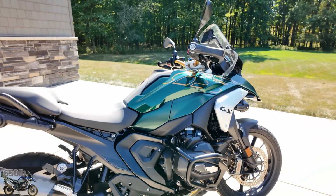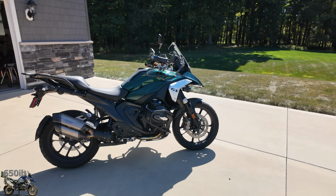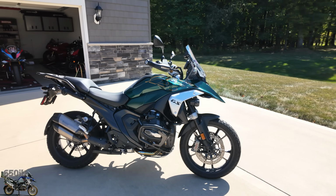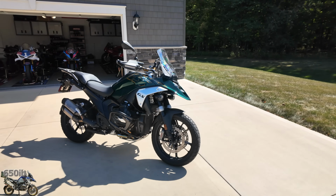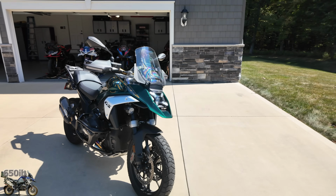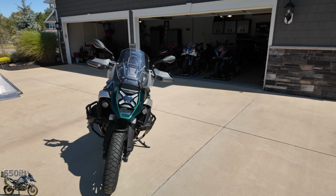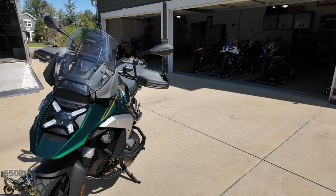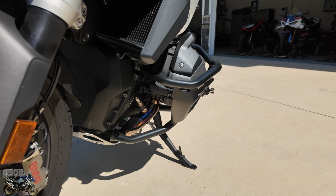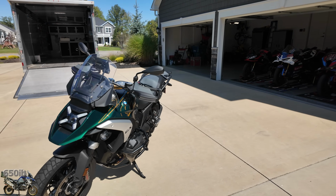We're going to weigh the bike as it is right now, and then we will also weigh it after Zach installs the full titanium VanDemon exhaust system. This stock exhaust system is stainless steel, so I can't wait to see how the color change and everything is going to look when we put the gorgeous titanium VanDemon exhaust on this beautiful bike.